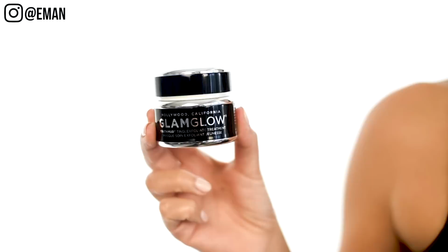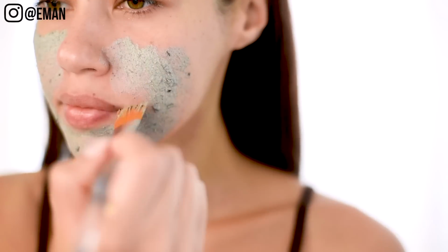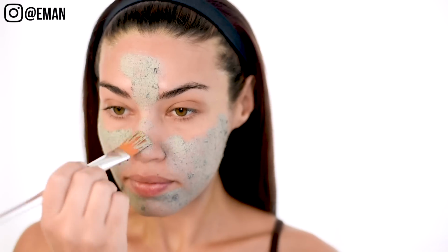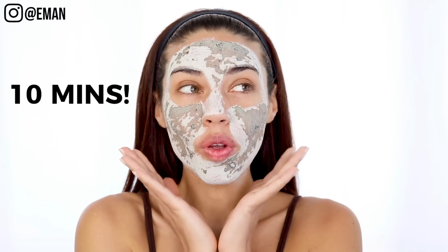After exfoliating, I love using a mask. This one from Glam Glow is one of my favorites for an instant pick-me-up. Any type of skin glowing mud mask works great. It usually tingles a little bit at the beginning, but that's because it's working. Leave it on for about 10 minutes and then wipe it off with your warm towel and you'll reveal beautiful skin.